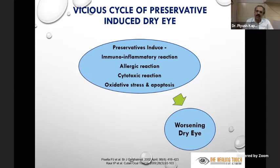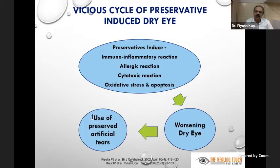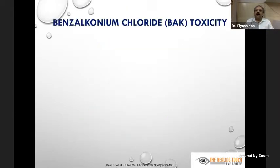It causes more worsening of the dry eye, and more worsening causes increased use of the preservative fluid, which is the artificial tear, and thus increasing the vicious circle of the allergic and the cytotoxic mechanism, worsening the dry eye condition. So how can we really avoid it? By choosing the right preservative and/or the right tear substitute, which has a preservative which is friendly to the ocular surface.